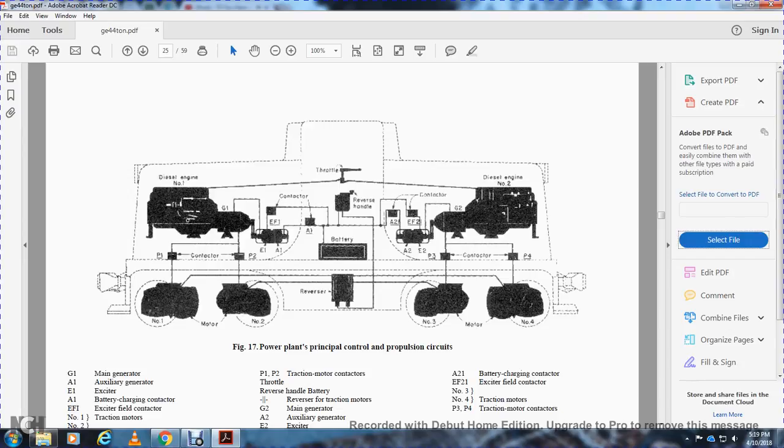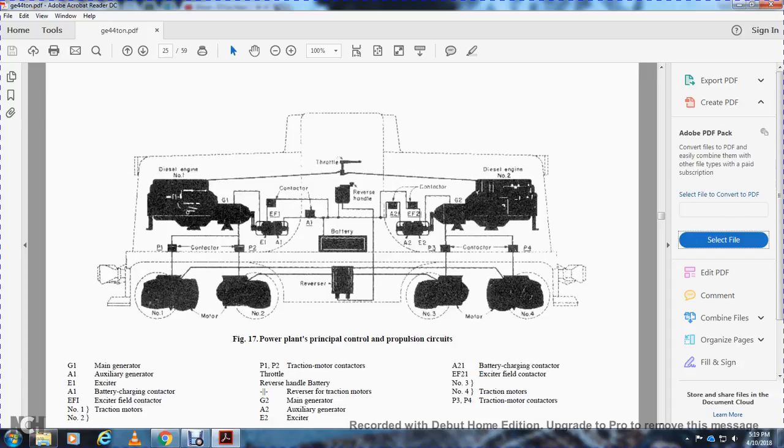R17, your power plant principal control propulsion system circuits. G1 is the main generator. Diesel engine number 1, diesel engine number 2, throttle, reverse handle, generator 1, generator 2, contactors, battery charging contactor, exciter field contactor 1 and 2, battery charging contactor 1 and 2, traction motors, traction motor number 1, 2, 3, and 4, reverser, battery contactors, power traction motor contactors P1, 2, 3, and 4.